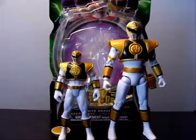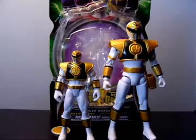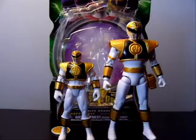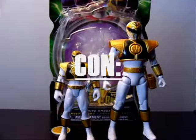Okay guys, I have Super Legend White Ranger here for another size comparison very quickly with the Mighty Morphin 2010 White Ranger. And as you can see, over 2 years, if I recall that's when he was released, 2 years later, he definitely had a change of scale, didn't he? Pretty much they look the same, but this is where we start off with the first con.